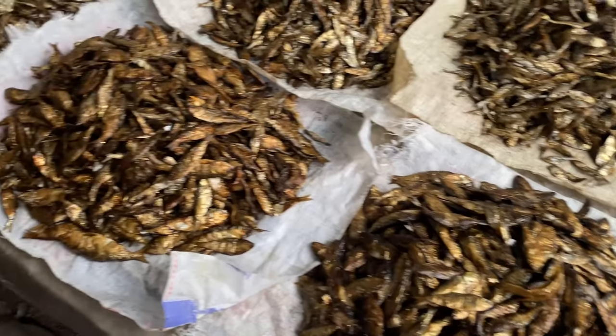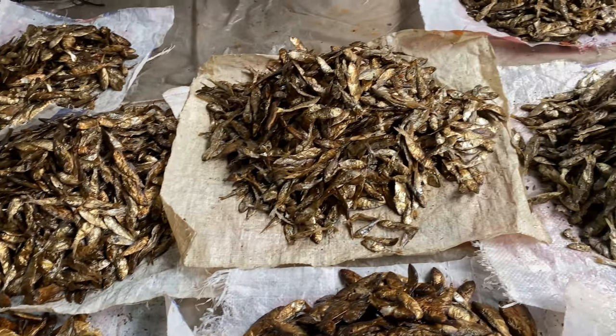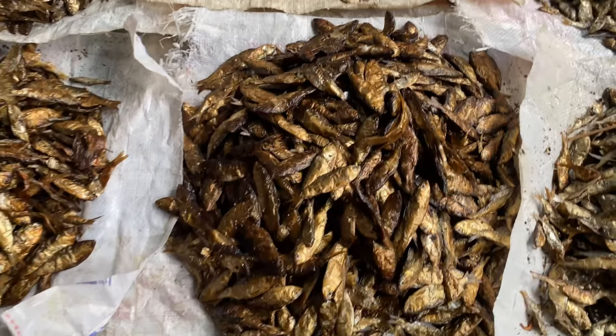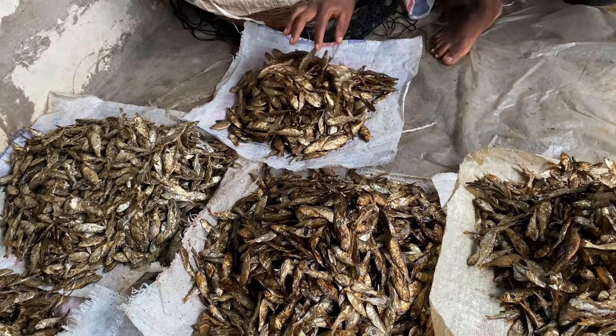Bonga fish. This one na 3,000. Only that two na 3,500. This one 2,000.